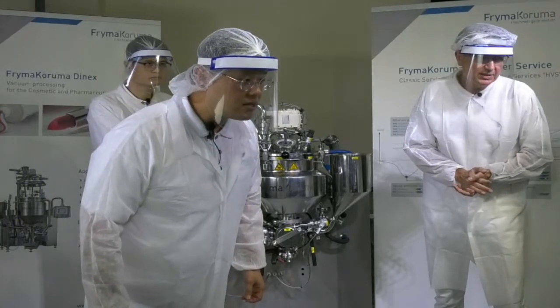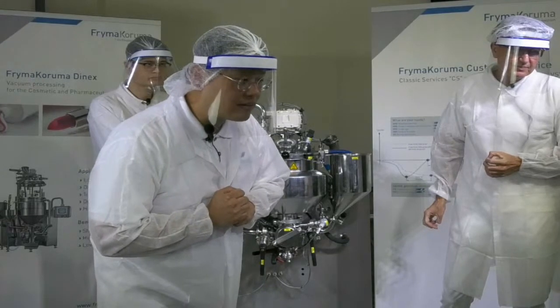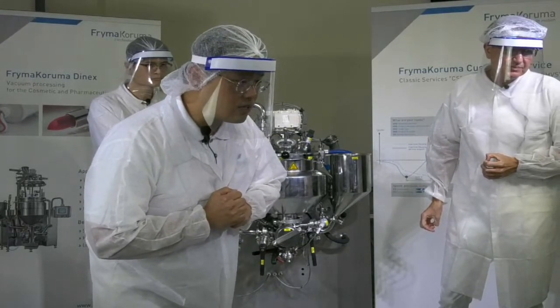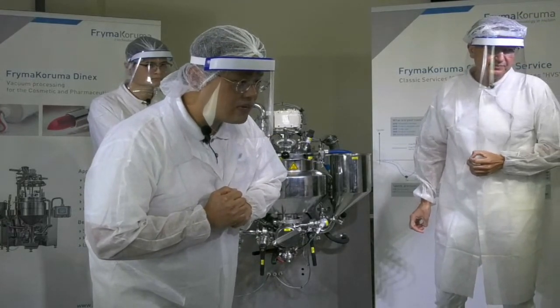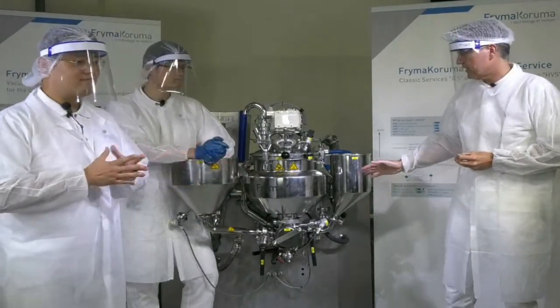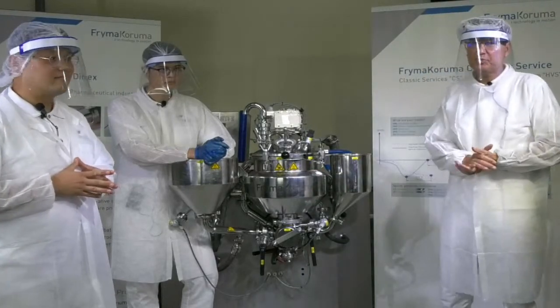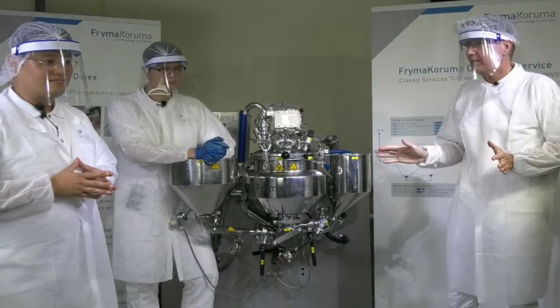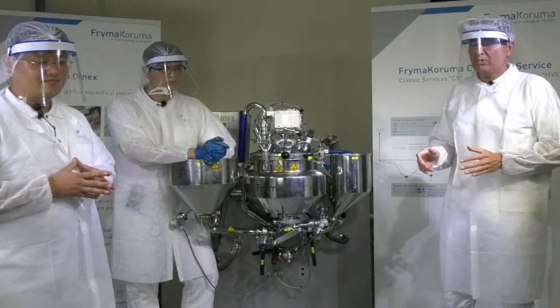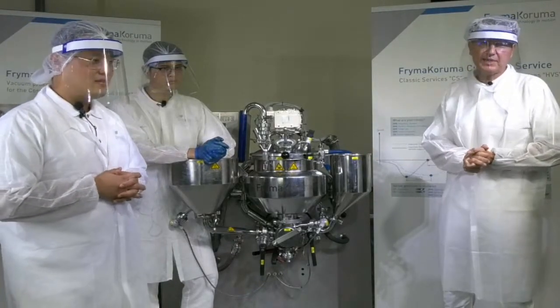So one more, from Mr. Mihail Shah: I'm interested in toothpaste manufacturing, cream and ointment, aiming to fasten the process. This machine is not only designed to do toothpaste. Any ointments, creams, shampoos, body lotions, or any color cosmetics, you can really produce everything on our Dinex.